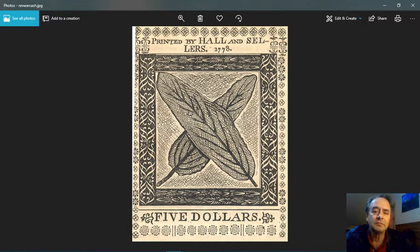Once again, nice little, this is a Revolutionary War cash from obviously 1778, printed by, it's interesting they have the person, Hall and Sell. It looks like Sell's got a dash. Oh, there it is, Sellers. Hall and Sellers, 1778 or 778, depending on what you think. Nice little lithograph. This is cash. Okay, $5.